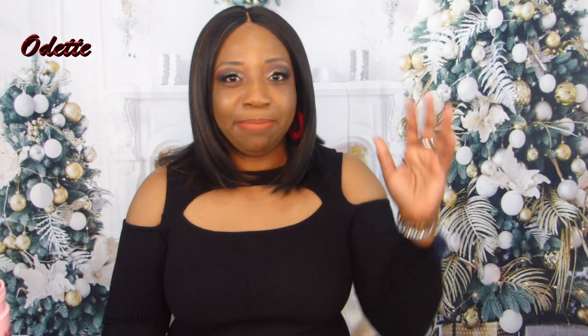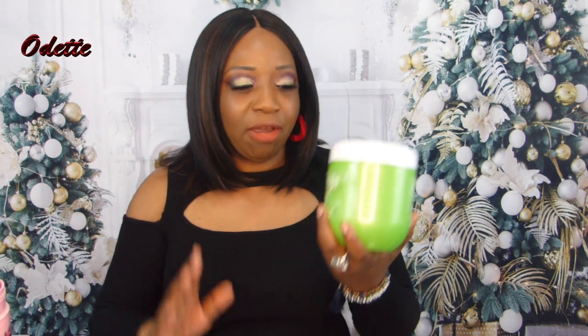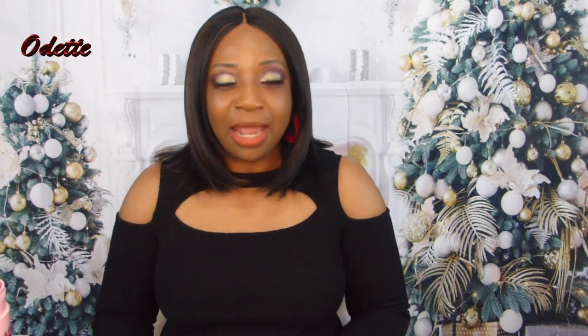So the next thing we're going to talk about is body scrub, and this is one of the best body scrubs on the market. If you guys come across any other brand of body scrub, please let me know and I'm going to buy it. But you would not find another body scrub like this one from Asam, okay? And I have been using this for a very long time. If you don't believe me, let me show you.